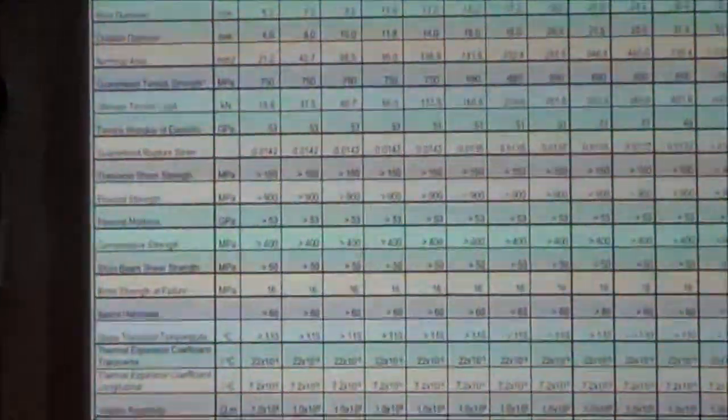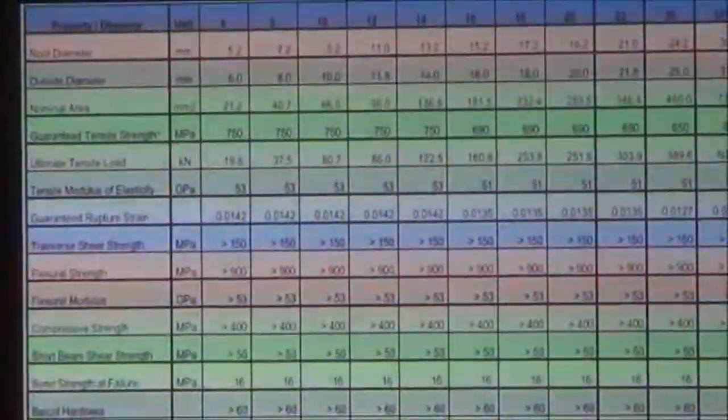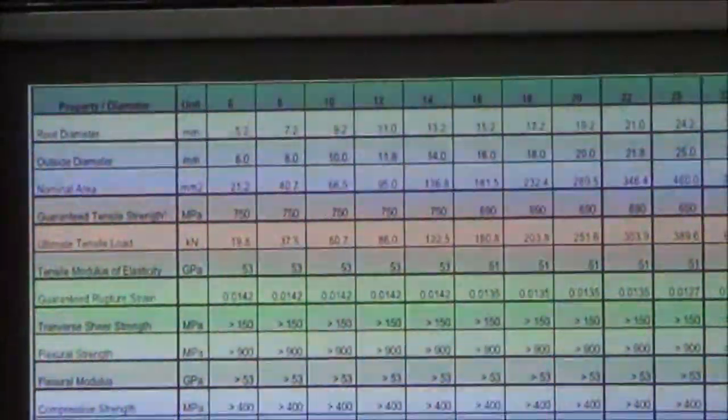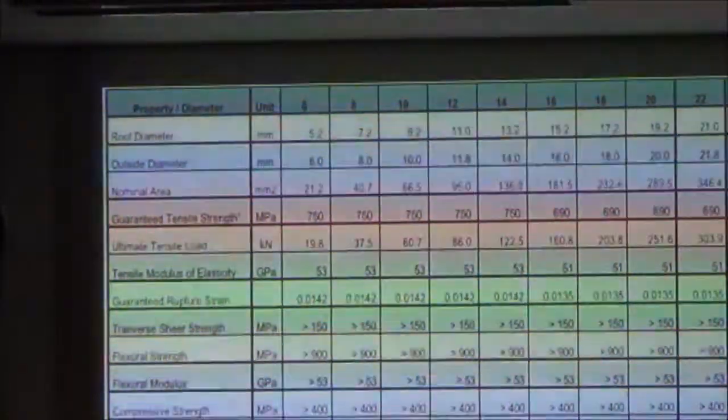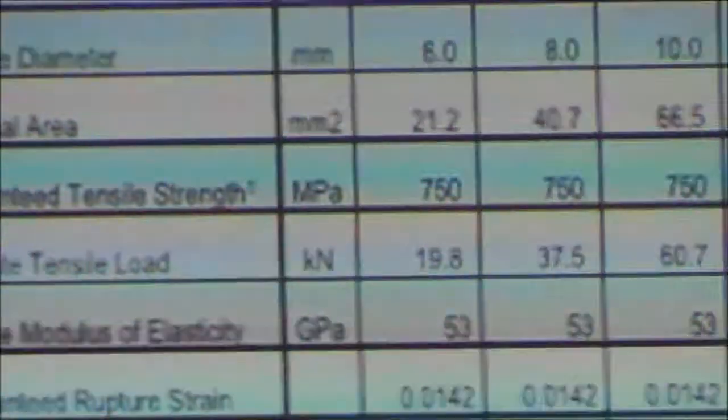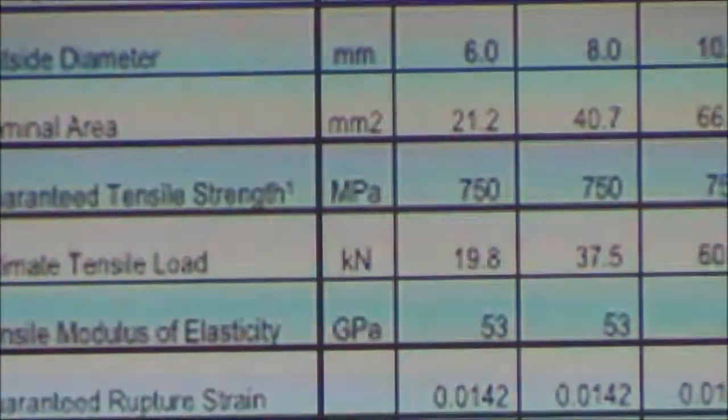That is a screenshot of one of the documents that I've got in there, and I would ask, if you want those documents, can I please ask perhaps Professor Doe or someone else, just give me your email address and I'll send you all of the suite of documents that we've got about this bar.